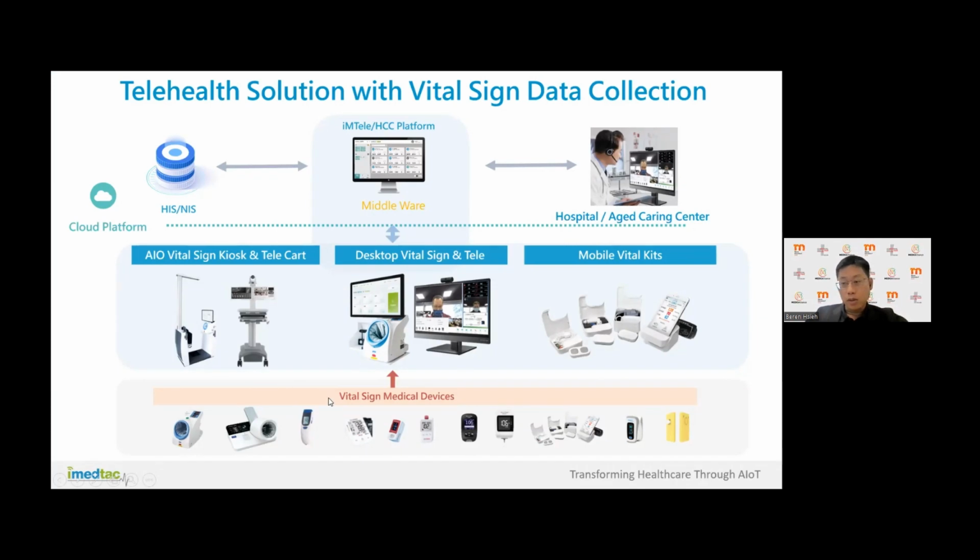Before, maybe they were using manual records, printing out paper, but we integrate all these devices, control them, get the data exported from the devices, and send it to our platform. This platform has different hardware types to fit different scenarios. The big one can be put in a public space, the desktop one can be put in a limited space, and we also have a mobile kit. So we collect these vitals through the device and send them to the cloud.